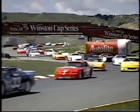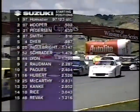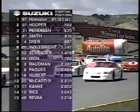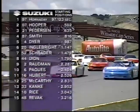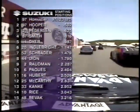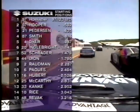We've got a great starting lineup here. 42 cars, a Suzuki starting grid. Take a look. Ron Hornaday, his 17th career pole, will lead the charge. Hooper is a factor there. Up front, there are 4 different winners. John Pock starting in 10th spot, a 3-time winner at this racetrack. Looking at the top 15.